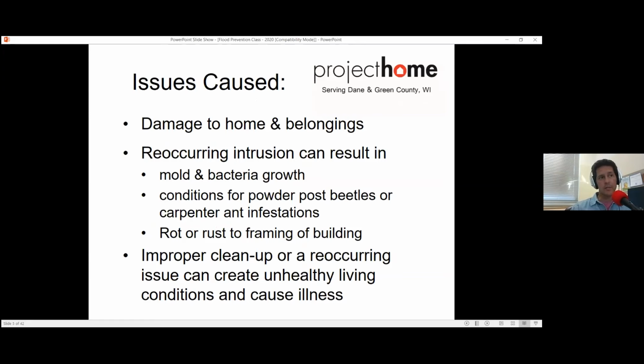Water is actually the most damaging and most common force to cause damage to buildings. You can cause damage to your home and belongings if you get water in the house. If you haven't had this happen before, yay. But if you have, you've experienced some of this stuff.